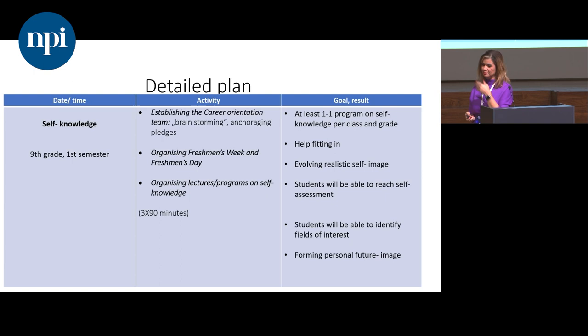And it was about encouraging pledges, like a brainstorming activity. Then, as I have mentioned, knowing themselves is very important, but knowing each other is also of the same importance. So we organize Freshman's Week for our ninth graders, and Freshman's Day, when they got to know each other and they competed with each other. We started organizing lectures and programs on self-knowledge 3 times 90 minutes because we have 3 classes at ninth grade.